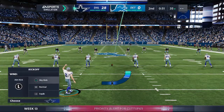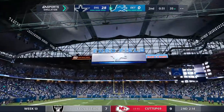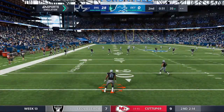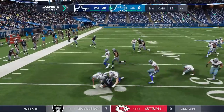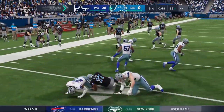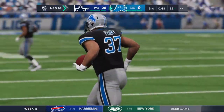The kickoff for Dallas. Now after the touchdown, it's Zerline. He'll kick it away. And a short kick taken at about the 16. Oh, good return up past the 30. First and 10 at their own 32-yard line.